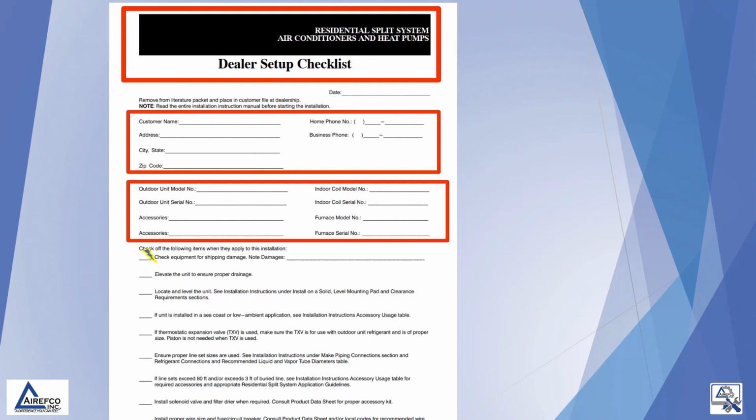Notice the first thing on the checklist is to check the equipment for shipping damage. This should be done as soon as you unbox the piece of equipment. If there is any shipping damage, you need to notify the warehouse where you picked it up, because shipping damage is handled completely differently than any damage or work from the factory that needs to be noted. And then there are other things: proper drainage for a heat pump, the location of the unit. You go down the checklist to make sure that you've covered all of your bases on the install for this particular piece of equipment.